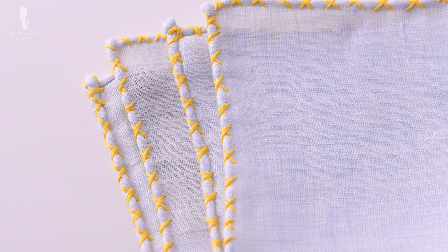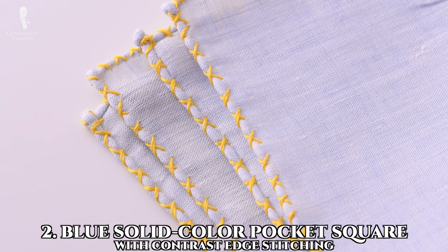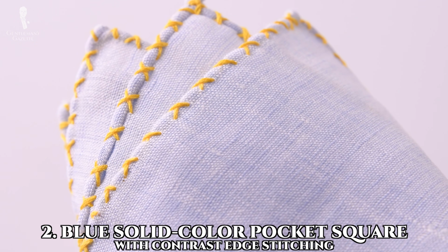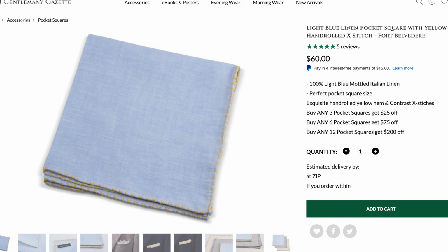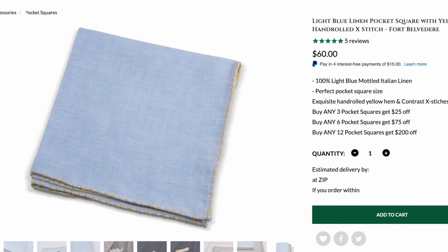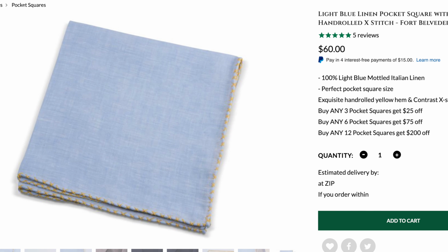Next up, then, is our number 2 selection, a blue, solid-colored pocket square with contrast edge stitching. If the white pocket square finds its elegance in simplicity, this pocket square finds its elegance in the unexpected, contrasting its body color with its border color. And we're borderline obsessed with the pairing of yellow and blue in this Fort Belvedere example.